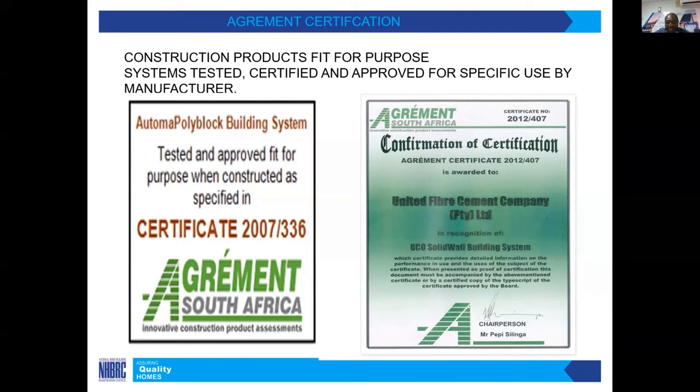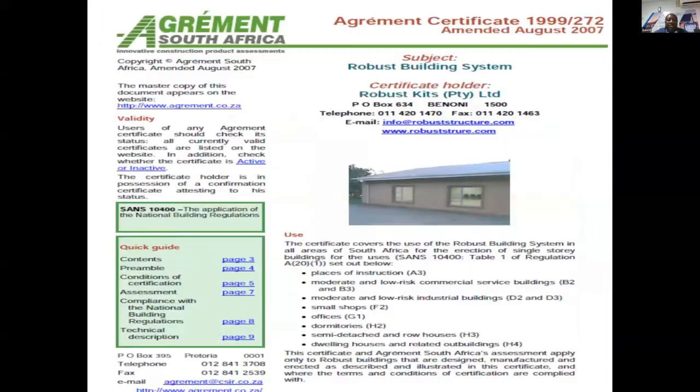We'll be there to advise on how this process goes, because this certification will tell you whether that material is good for what type of building, because not all materials are good for housing in South Africa. We are very selective with materials. So when you come from Agrément, it will tell us this material is good for places of instruction or small shops or offices or dormitories or whatever.